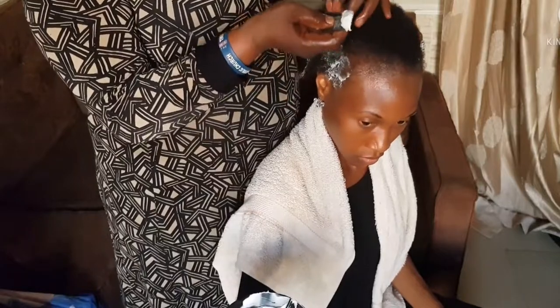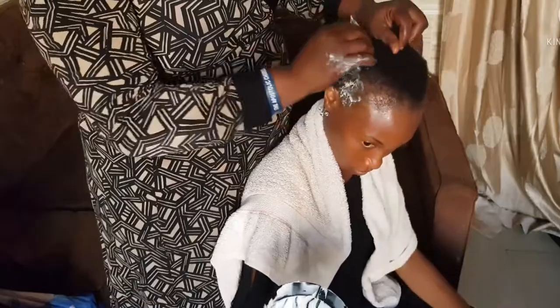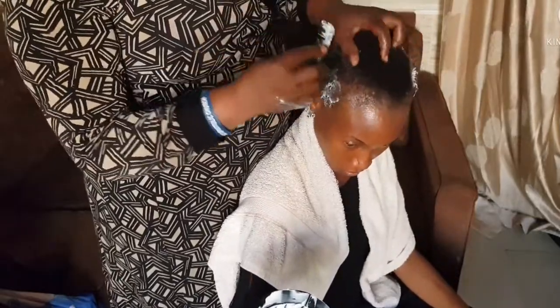For example, Two Lala, they are sisters that have a YouTube channel. Their hairstylist normally combs through their new growth and they have been retaining their length, so it's a choice to make.